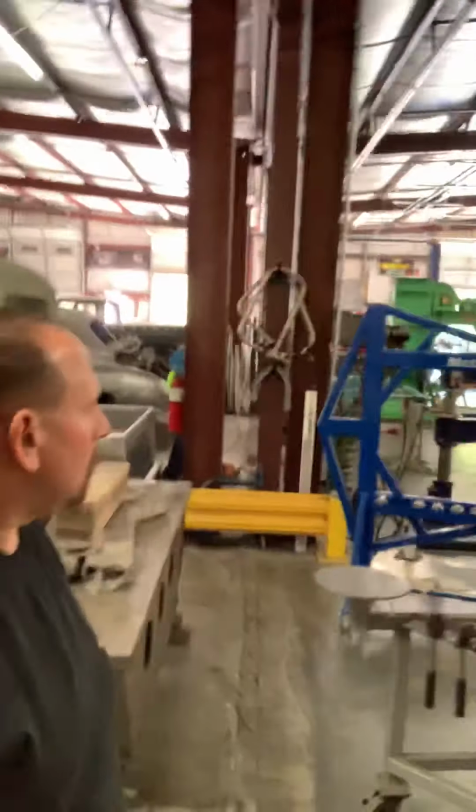Well, guys, also listen, I'm gonna do a quick pan. We're gonna walk inside the shop. That was the fab section. Okay, guys are getting ready to go to lunch. That's the fab section there, and then this is where they do a lot of their metal work right here as well. This area right here.